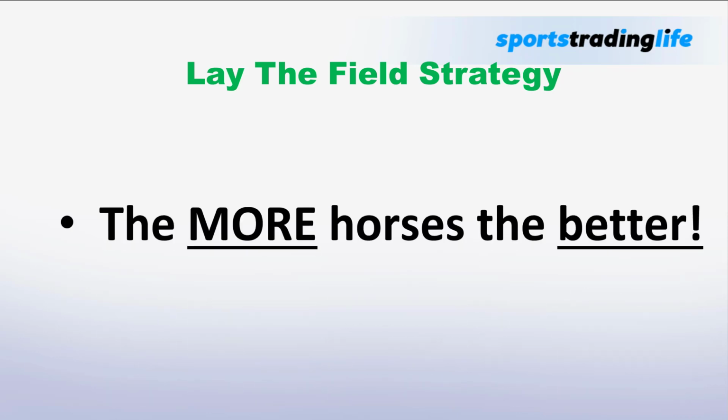I would also say the more horses involved in the race, the better as well. That is the general rule of thumb when using the Lay the Field strategy, because remember, what we're looking for is volatility in the market, and we just want confusion. We just want the markets to be confused. We want the punters at home and at the course, and that includes the course siders, those who are actually there trading at the course. We want them to be unsure of who is going to win, as this is more likely to lead to those big odds swings that we want.